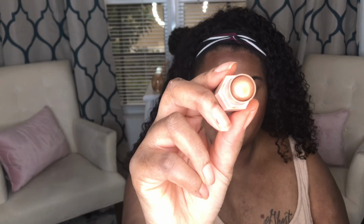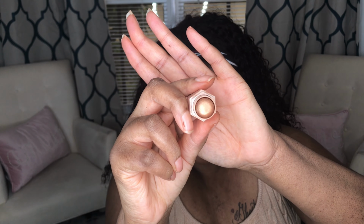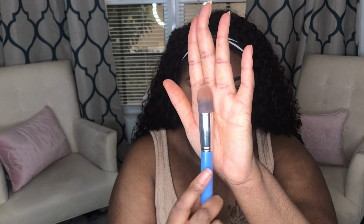So now the next step is going to be the highlight, and you guys, this is my favorite highlight from Fenty Beauty. I use Highlight Rum. I love this, you guys. This is one you're probably going to always see me use, either this one or Too Faced, and this is the color of that rum. I'm just going to go here today, something simple, just a little kiss by the sun. I'm going to use the same brush that I use with my color correcting, and I'm just going to blend out my highlight with this brush.